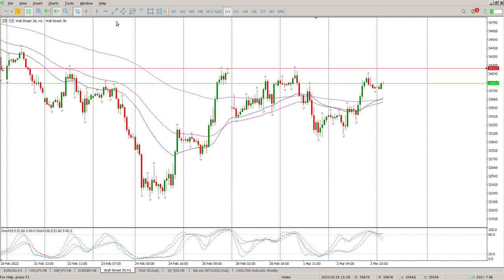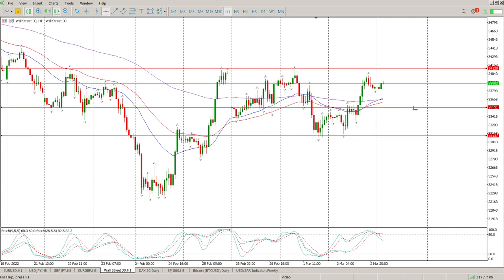So first things first, the reason why I am not interested in getting into this at the moment is look at price in relation to the moving averages. We're above, we're below, we're above. We need to come back and hold a break, and if we can hold the break and the moving averages continue in their bullish pattern, then there is merit to the theory that we need to start buying. But at the moment, this is range bound.